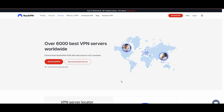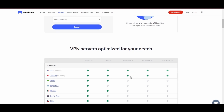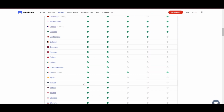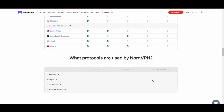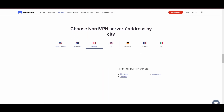Leading our selection is the highly acclaimed NordVPN, a top choice for users of your apps around the globe. Hailing from Panama, NordVPN offers an expansive network of over 6,000 servers across 61 countries, ensuring you can effortlessly connect to your apps from virtually anywhere, eliminating concerns over slow speeds or buffering.